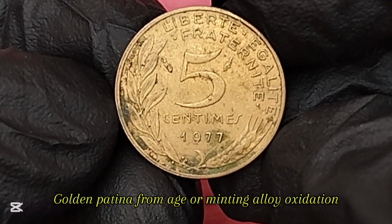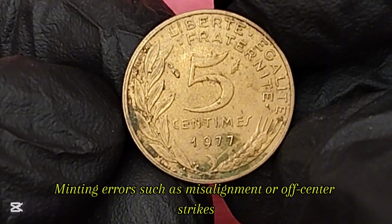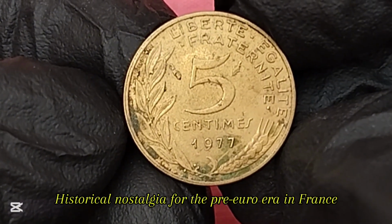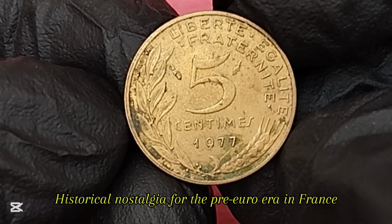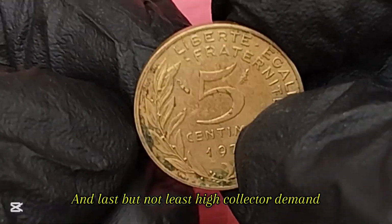Golden patina from age or minting alloy oxidation. Minting errors such as misalignment or off-center strikes. Historical nostalgia for the pre-Euro era in France. And last but not least, high collector demand.